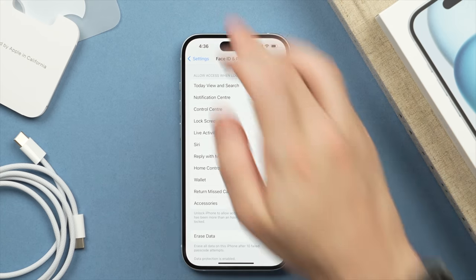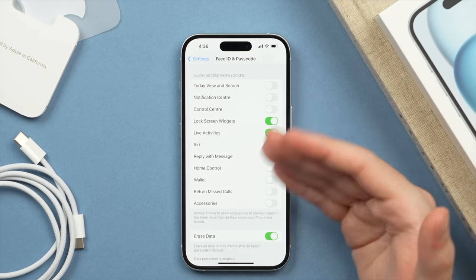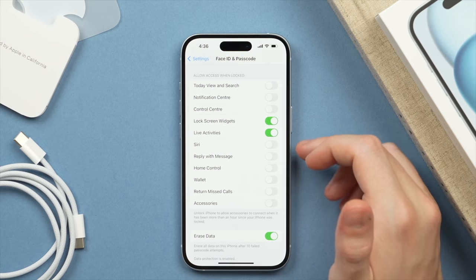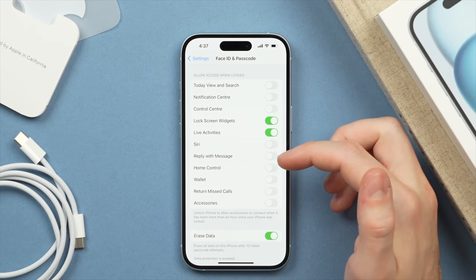Now there's a couple I do have on, and that here is the lock screen widgets. Again, that's for the temperature and the activity ring, and the same thing there for the activities. Those are really the only two things I keep on. Everything else, I strongly, strongly recommend you turn off.